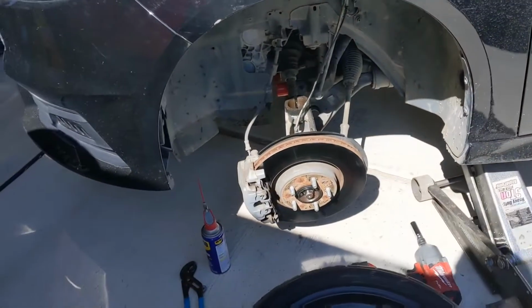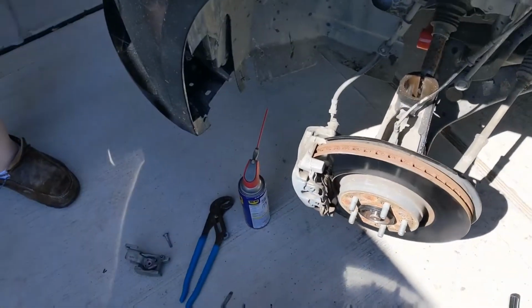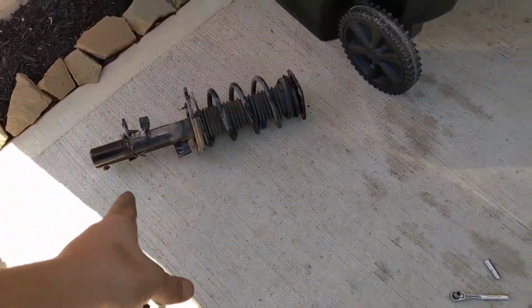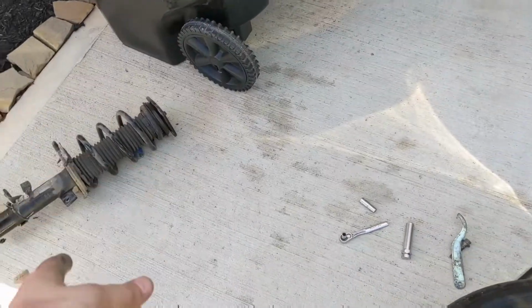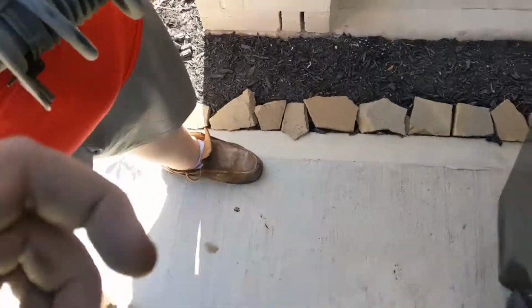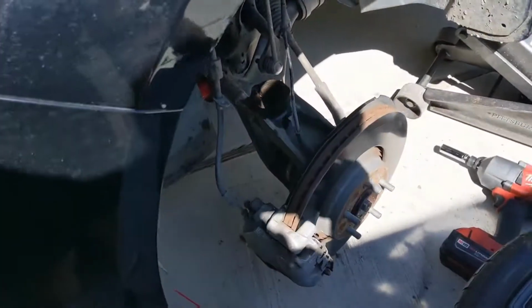Alright, guys, this is what I'm talking about. You're still going to need to push on it, and you're still going to need to pry that open. But I'm telling you, it comes out so easy. Because if not, you will fight that for hours. If you don't believe me, look on YouTube at other people trying to install coilovers, and you'll see exactly what I'm talking about. So yeah, now that's out.